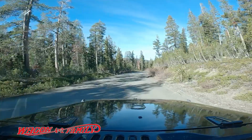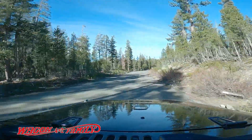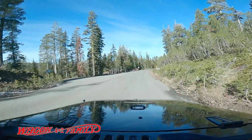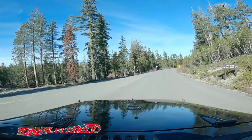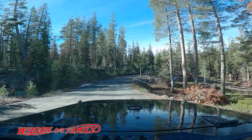We're about an hour away. Here we go. Turn left. So this is the Gold Lake Boat Launch Facility. So we made it to the staging area for the Gold Lake campground.